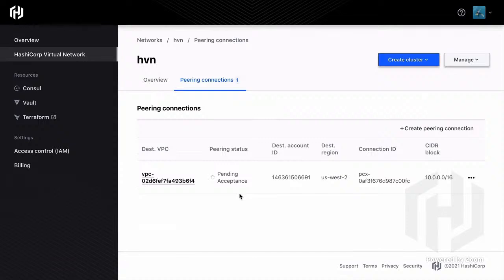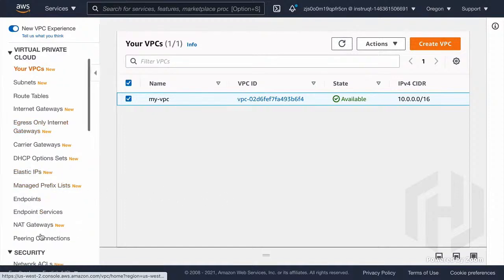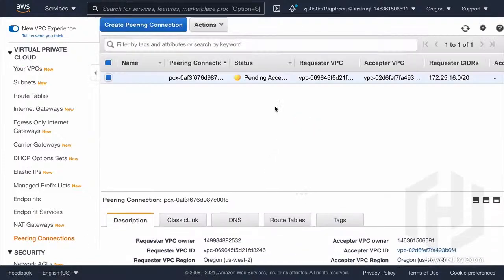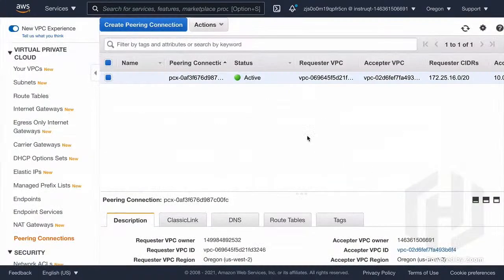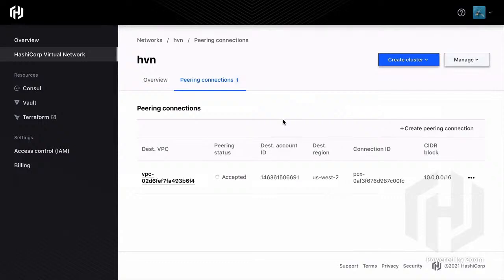Great, so now what we need to do is jump over to the AWS console and accept this peering request. Over on the left-hand menu here, if we scroll down to peering connections, we should see the request in here. Great, so we just right-click on this and click accept. We make sure it looks good. I'm going to confirm it. Okay, we're almost done. So let's go back to the HCP portal and see what happened. Should just take a moment here and we'll see the request was accepted. Then once it's accepted, it should flip over to active. Great, so we've successfully created a private connection and it's active.